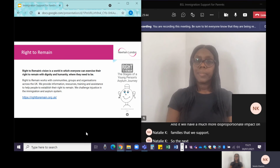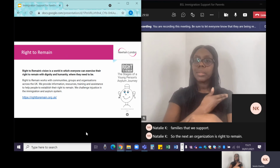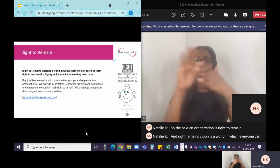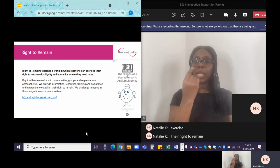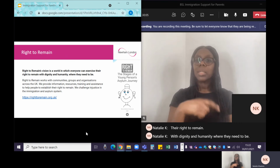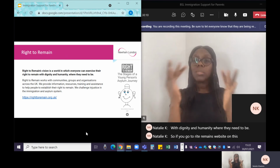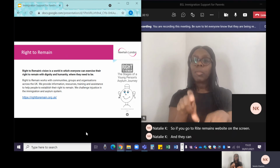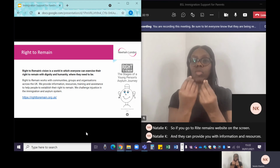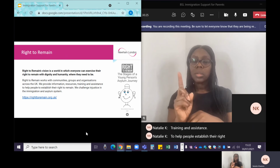So the next organisation is Right to Remain, and Right to Remain's vision is a world in which everyone can exercise their right to remain with dignity and humanity where they need to be. If you go to Right to Remain's website on the screen, they can provide you with information and resources, training and assistance to help people establish their right to remain.